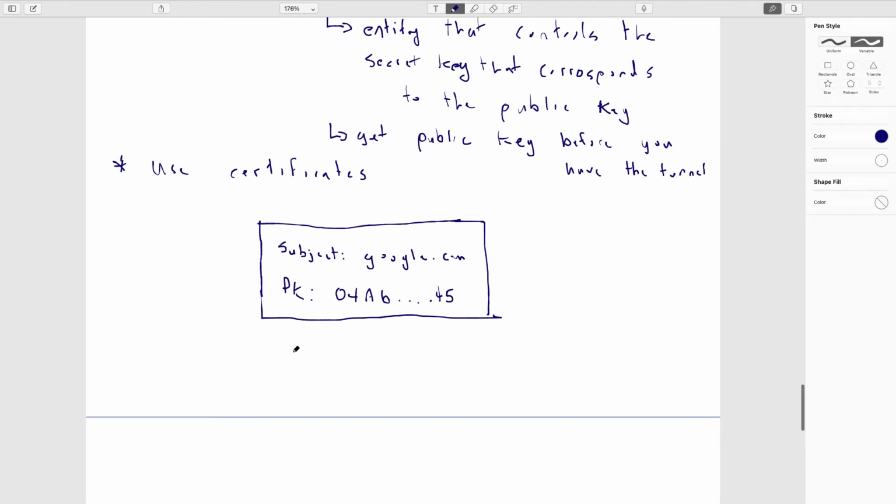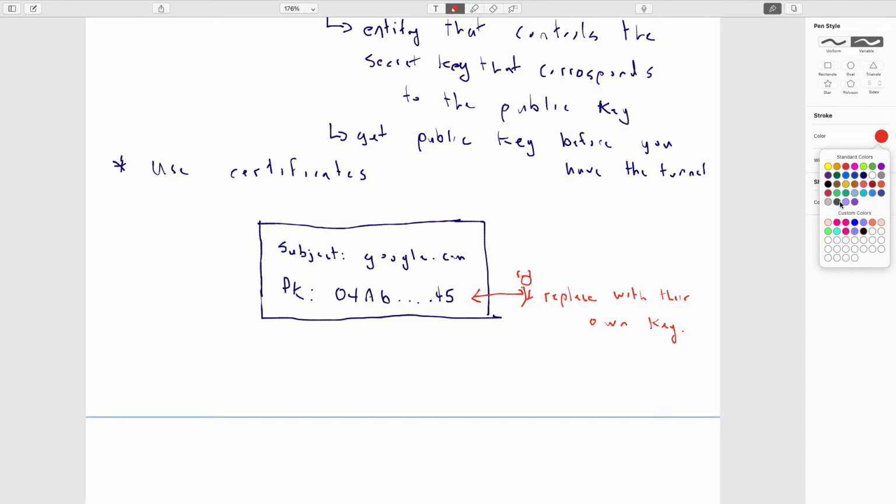Okay, so let's say this is Google's correct public key, and this is in a document. If we send this document around, then the adversary could change it with their own public key. If the adversary puts their own public key into this document and you believe it, then your tunnel will end at the adversary and not at Google. So the adversary's goal is to replace this number with their own key. So we're not going to let this just fly around without some sort of authentication on it.